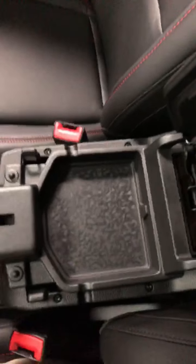2-stage center console right here. The USB in there as well. This one has the upgraded audio on it, so you've got the audio rack across the top. Take the top off with the Freedom panels here. A lot easier to take off this year than the previous model.